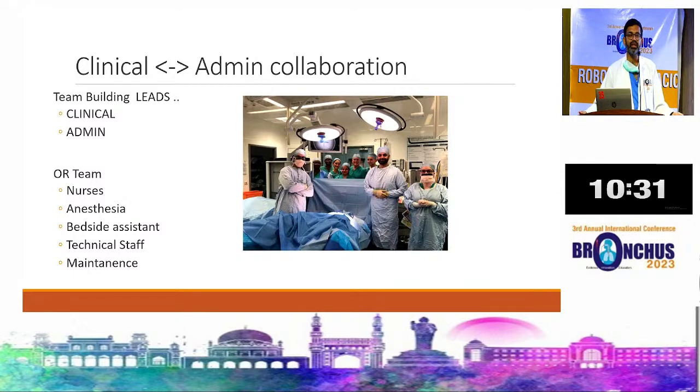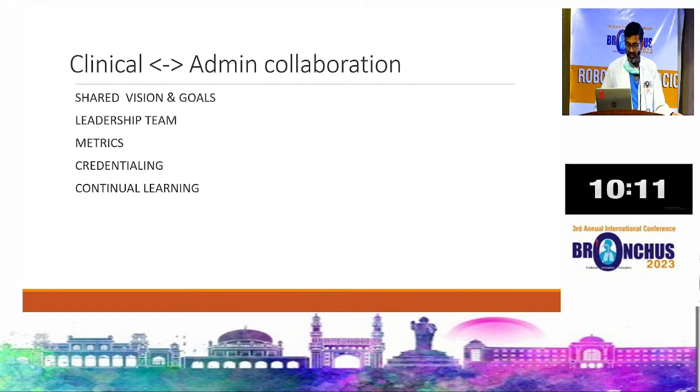As we understand, we only think about the clinical team as clinicians, but you need to also look at the major admin component of setting up a robotic unit. In the OR, you need a good nurse, you need a trained anesthetist, apart from a good bedside assistant, a non-technical person who actually helps you around. This is a major key, I would say. This is a fact which is probably very underplayed. You require good technical and maintenance staff.